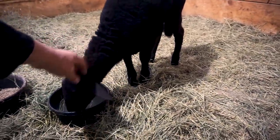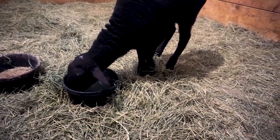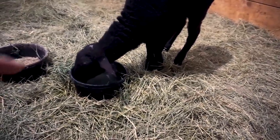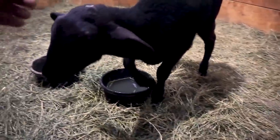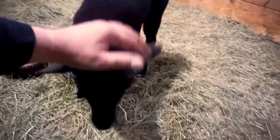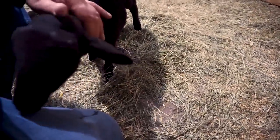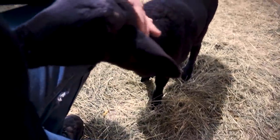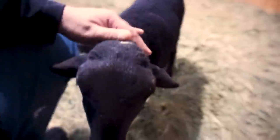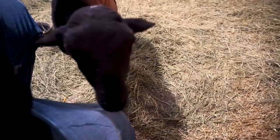She's extremely friendly, very docile. We've been giving her the bottle, but she's actually been drinking out of the bowl really well. We wanted to make sure that she had enough nutrients in her, so we were giving her the bottle, hey? And she's just the cutest little thing, very docile. So she will likely stay in here, and then Sheldon will come in with her.